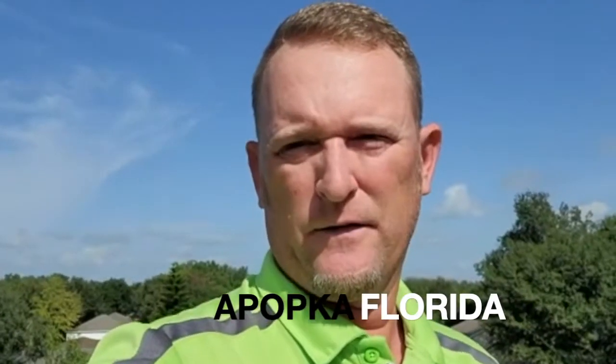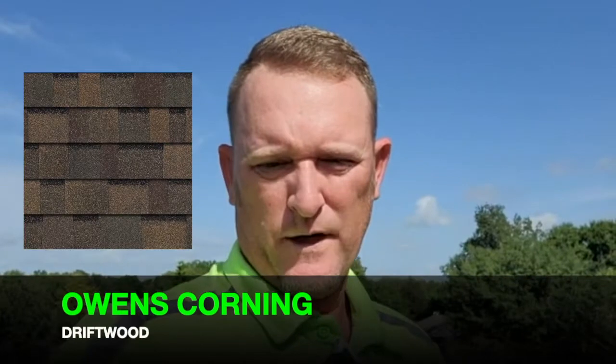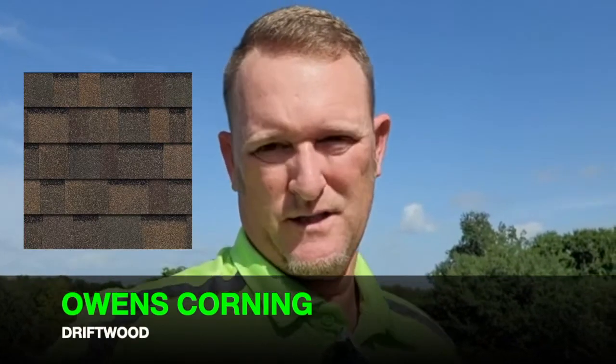I'm out of the house here in the Apopka area. We just finished this house up this weekend. This is a really nice shingle. This is the Owens Corning Oakridge Driftwood color, which is probably the most popular color on the market. You see it on a lot of houses around.